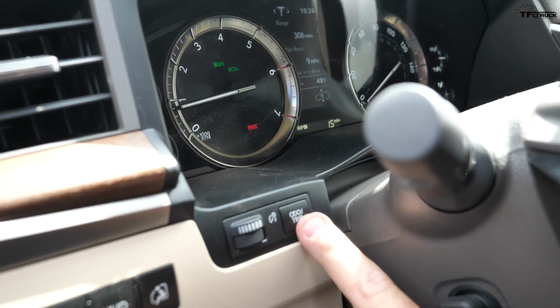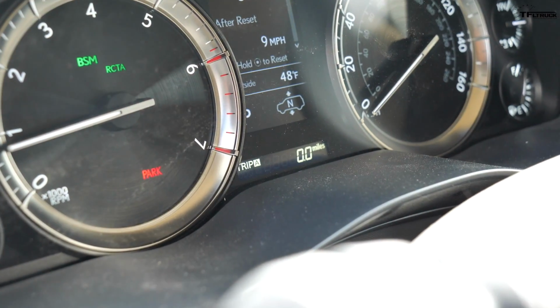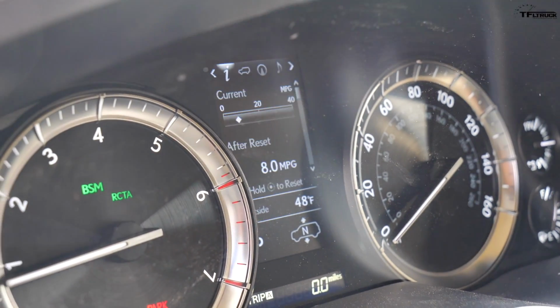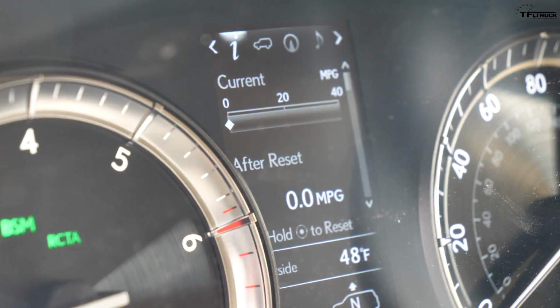Ready to go, the Lexus is towing. I'm gonna zero out my trip meter, 0, 0. And then also up here, I'm gonna zero out my MPG meter, right there.